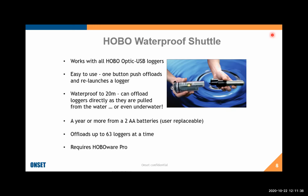This one does require HOBOware Pro, but as I mentioned, a lot of our water quality products, you'll want HOBOware Pro for that data assistant. So that's usually not an added expense.